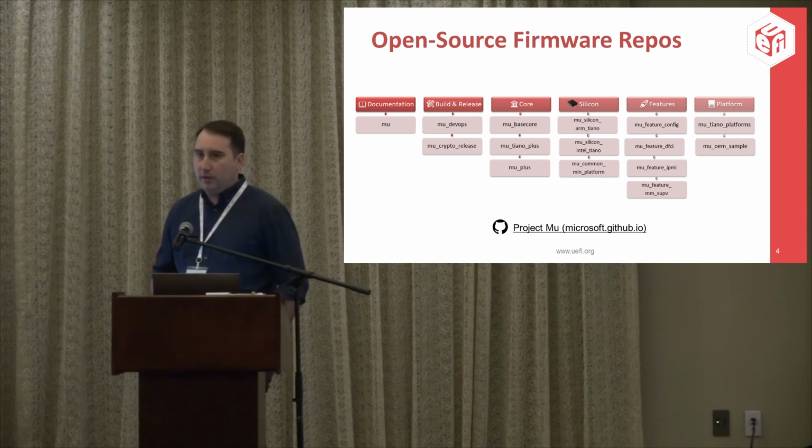We use that to build various flavors of crypto using the dynamically linking approach to crypto, where you have a crypto PPI and protocol. We build various flavors based on various product profiles. Silicon, we keep things like ARM Silicon package in the ARM repo, Intel Silicon package in the Intel repo. Min platform stuff goes in common platform, and then we break things down as features.